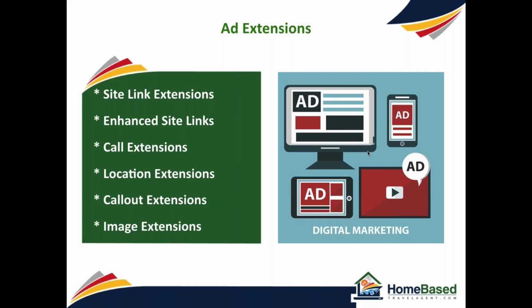And there are other extensions. While there are several other ad extensions that are available, these are the logical ones that travel professionals would use. Structured snippet extensions allow you to present non-clickable additional text in your ad. And review extensions allow you to link to a reputable review site and display client reviews. And app extensions allow you to promote your iOS or your Windows app.